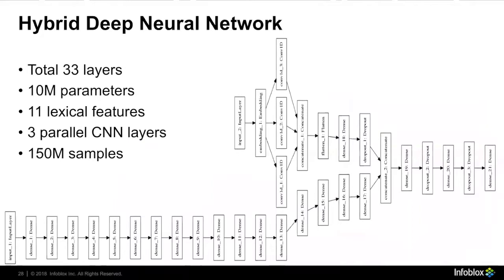This is the picture of the neural network architecture. It has 33 layers and more than 10 million parameters. Together, we are using 11 lexical features. We have 3 parallel CNN layers. CNN stands for convolutional neural network. We have more than 150 million samples to train this network.